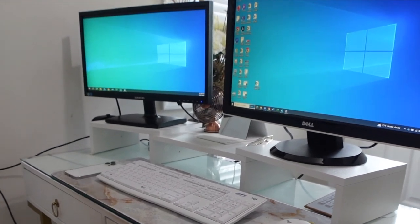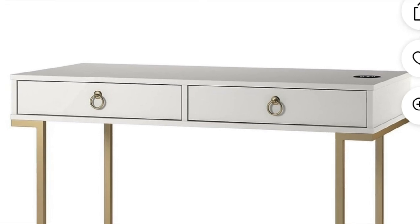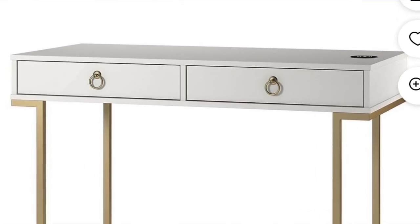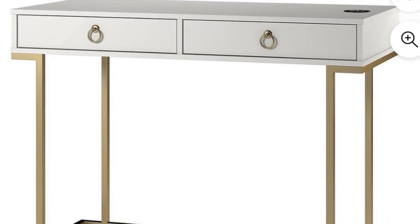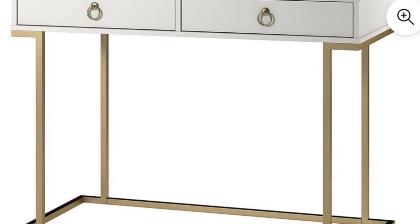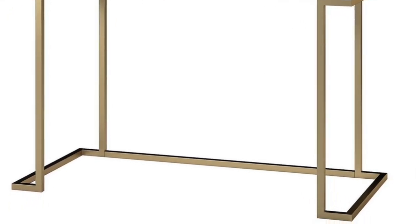So obviously I wanted a white desk because that was the color scheme for the office. So I was on the hunt for a white desk. I was looking for something a little modern, not too traditional, and not too big that it would take up a lot of space. When it finally came, I was so excited.